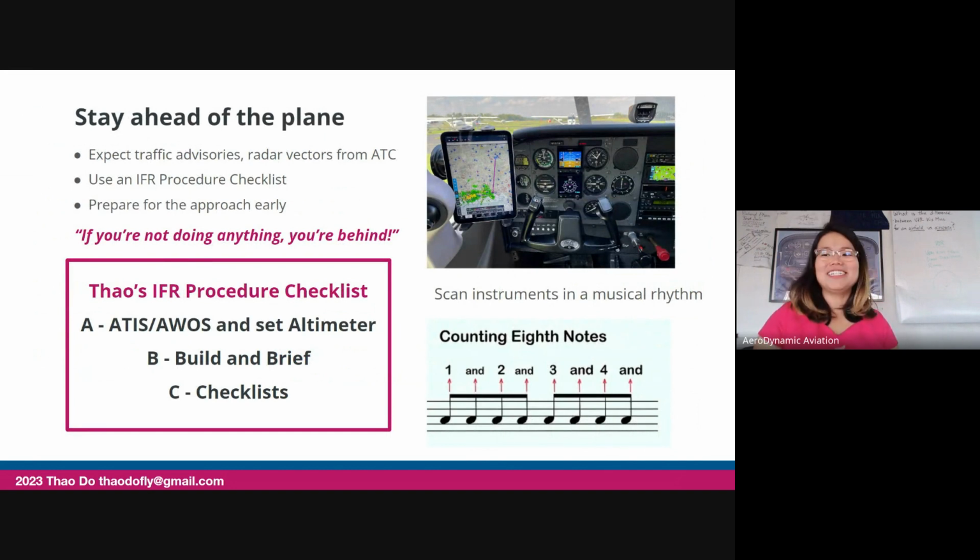Great. Thank you for that comment. Always, when you're flying, stay ahead of the aircraft. So expect traffic advisory. So here's the image of how I might set my aircraft cockpit settings to avoid that going up and down, looking up and down, spatial disorientation, with the exception that I would use a mini iPad because a normal iPad is really, really big. But this allows me to keep my sight line just horizontal. I can keep my head the same and just move my eyeballs, which is a lot easier than looking up and down. A lot of people have yoke mounts or a kneeboard mount that can cause spatial disorientation. I'm also expecting traffic advisory and radar vector.